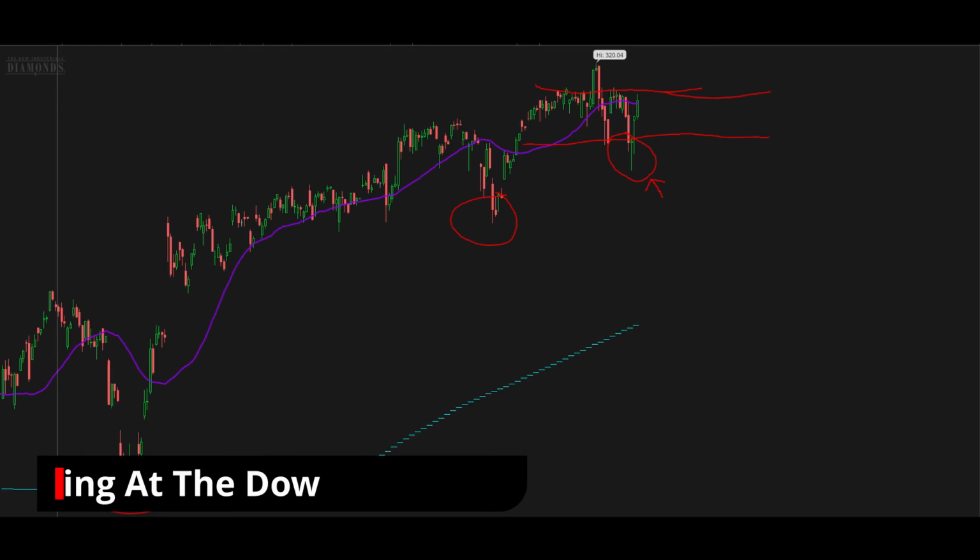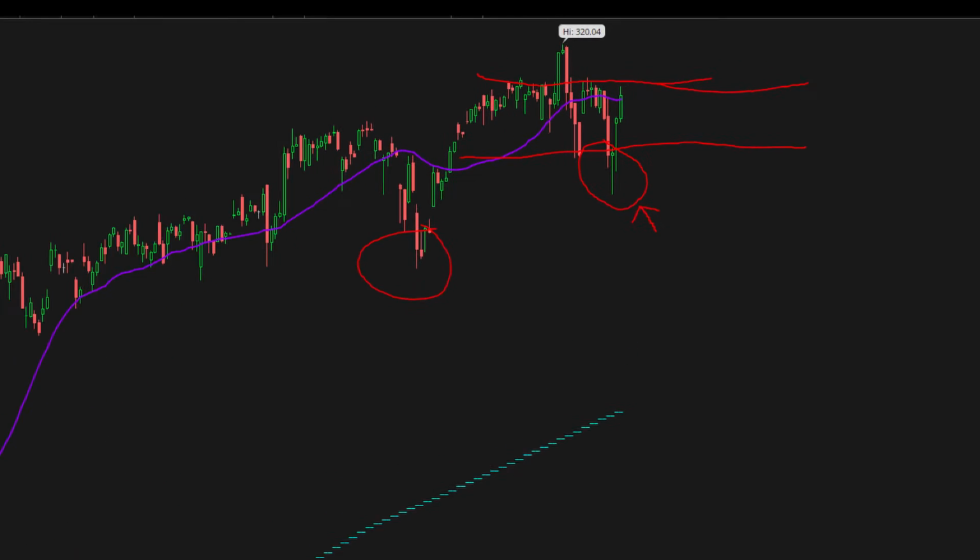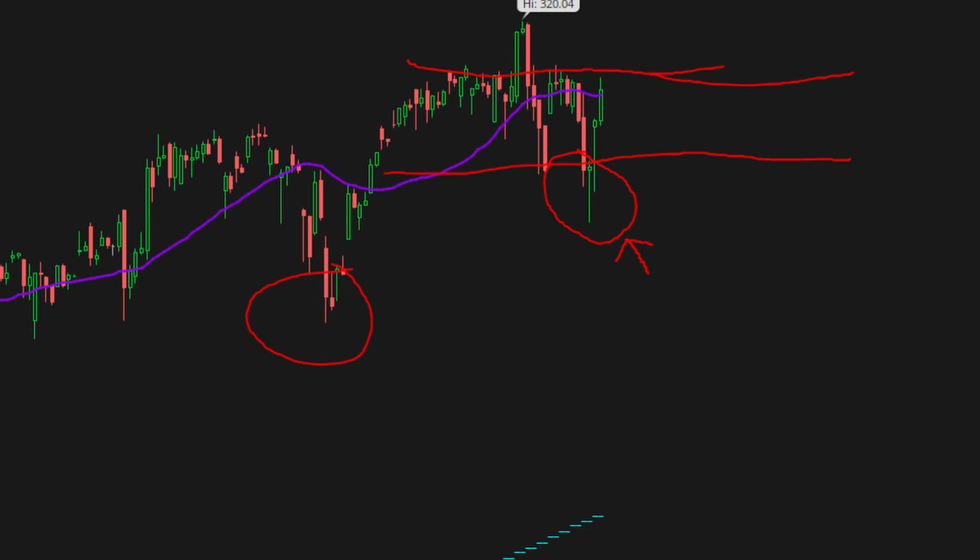Let's take a look at the lower time frames. This red arrow shows the last major correction. If you notice, the area is so much closer than the NASDAQ or the QQQ that we're looking at. Meaning if it breaks this, I personally wouldn't be bullish anymore on any of these stocks in the Dow Jones, or I'd be very bearish on the Dow Jones stocks.